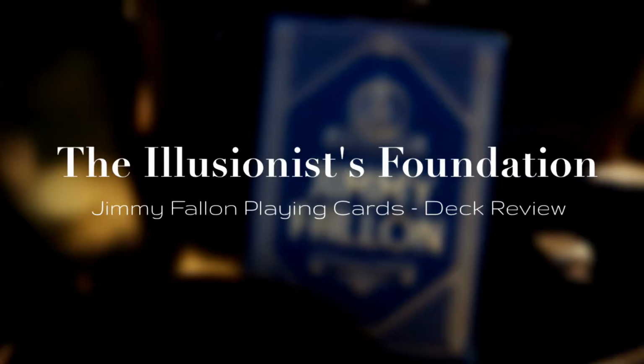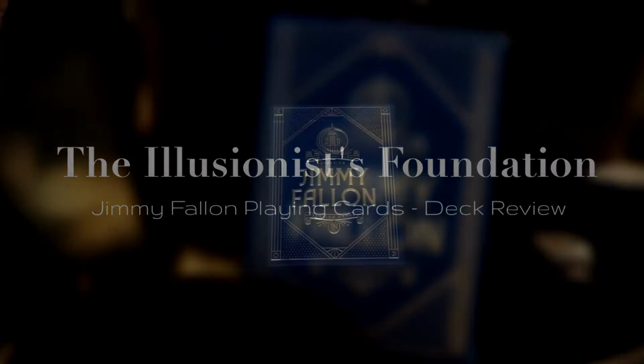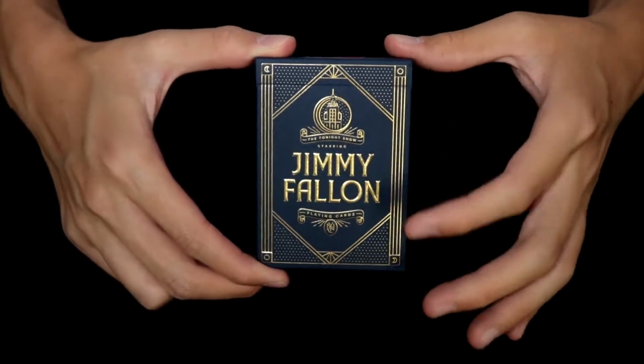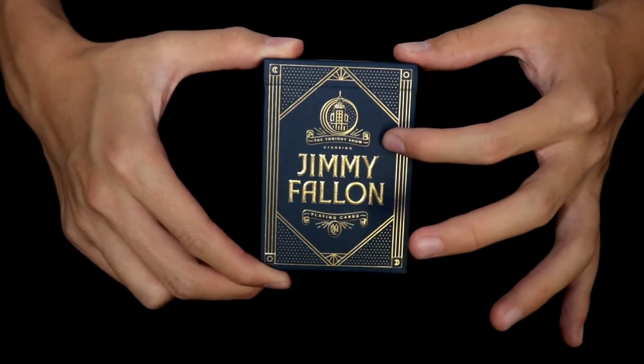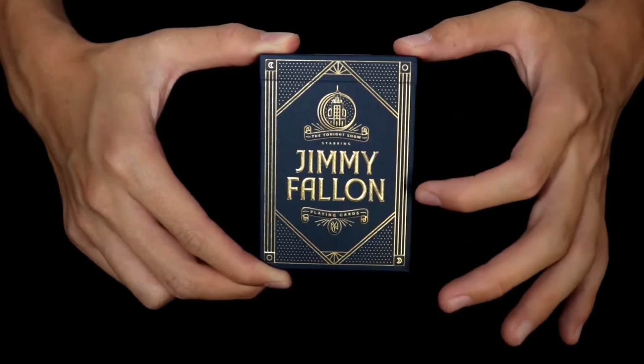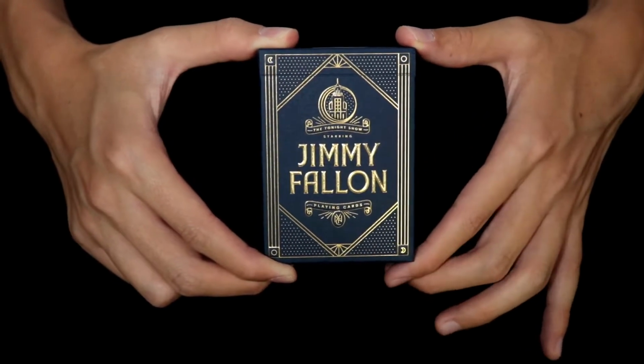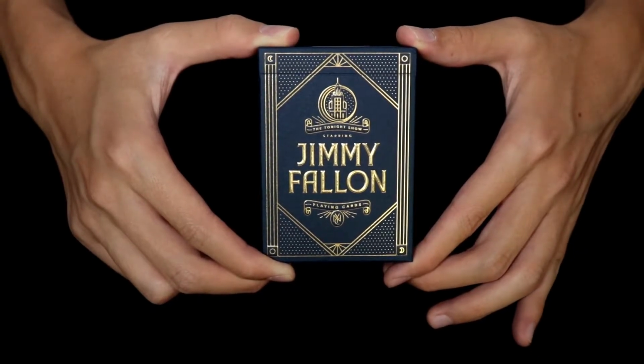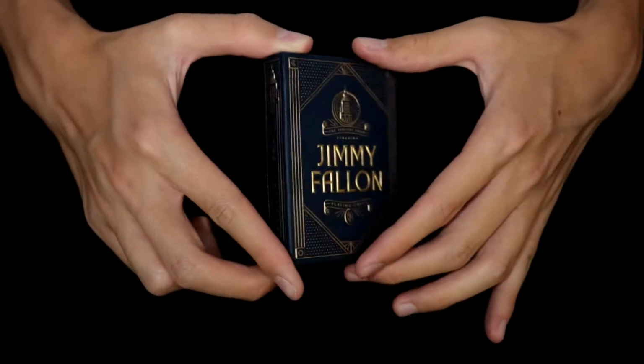Today we're going to be taking a look at the Jimmy Fallon playing cards by Theory 11. Taking a look at the tuck case, as you can see on the front in gold foil and embossing, we have the words The Tonight Show starring Jimmy Fallon, and at the very bottom, playing cards. And all around, this is a very simple yet stunning design.